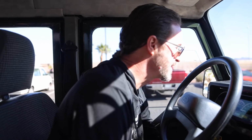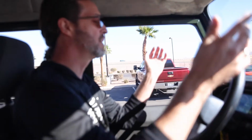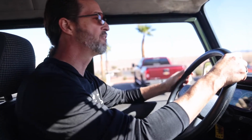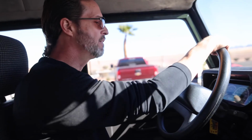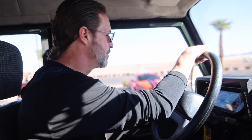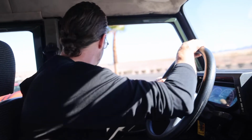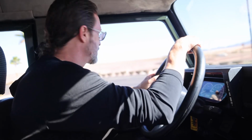Yeah, this is a good one. Everything's doing exactly what it should. Does it feel like a brand new Land Rover? No, it's not supposed to. You could feel the road. You could feel the steering. You can feel the gear shift. You feel all these things, and it's super smooth and today's technology. It's wonderful. Back on the gas.